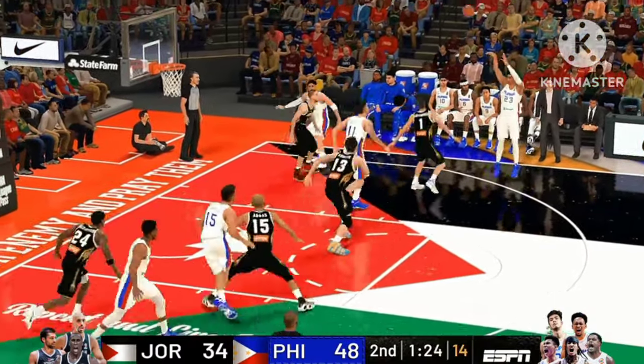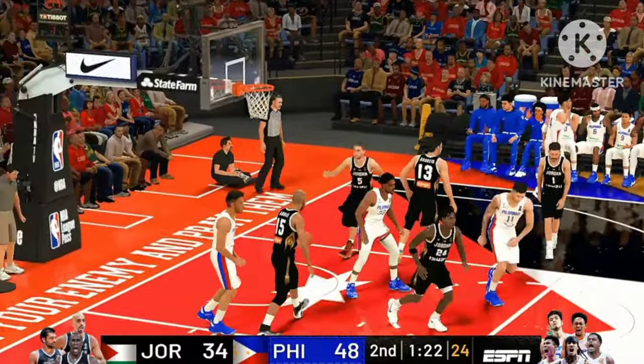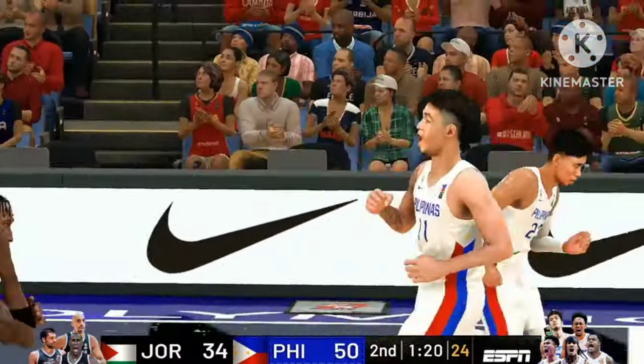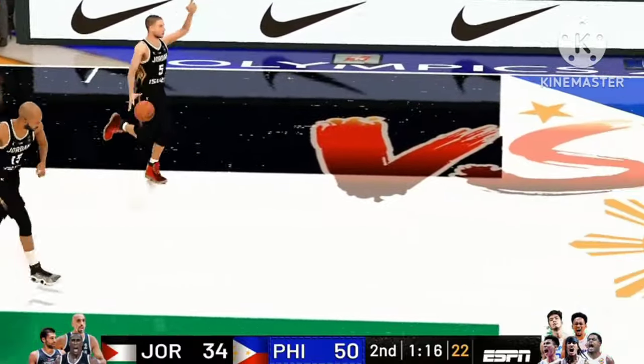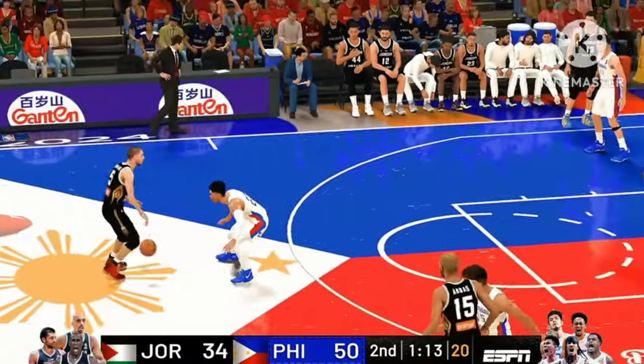.125 left in the first half. Boy, clanks that one off the back iron and it falls. The assist numbers certainly stand out. They've really emphasized ball movement here today.